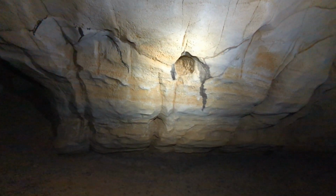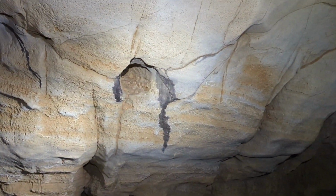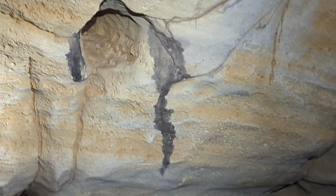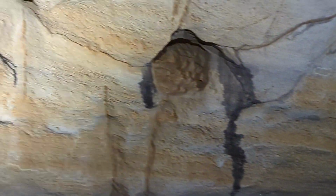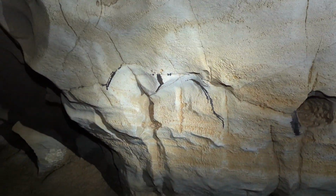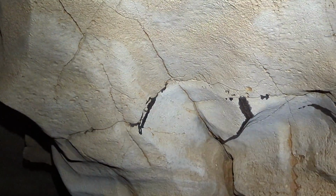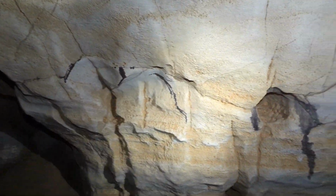So we just noticed that, and we're not going to walk over there because this is still virgin cave floor. So I'm just going to zoom in. It almost looks like what's called asphalt ooze. You can actually get this naturally occurring in caves. It's definitely what it looks like. It looks like a natural oil.